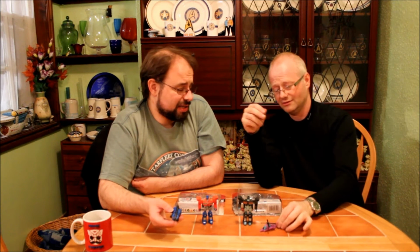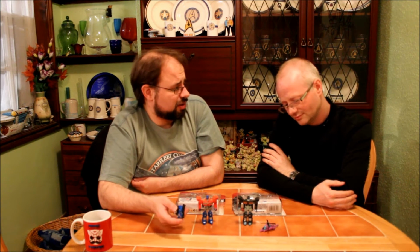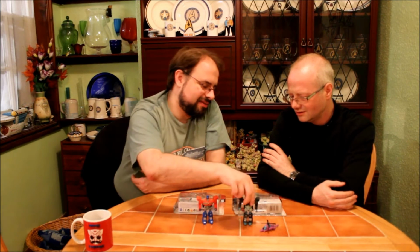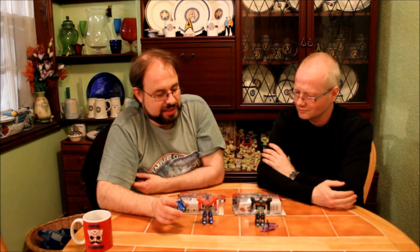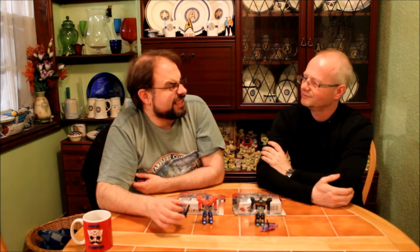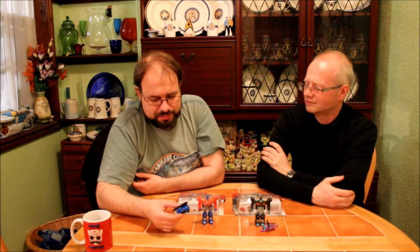But when Micromasters were far less developed than that. But yeah, they weren't asking 12 quid. Yeah, but that's for the two. But yeah, I mean, this is the thing. Micromaster sets, there were 4 of them for what back then was £4. Yeah, but that was 1989. Yeah, but still. With inflation, that would be not far off. But yeah.